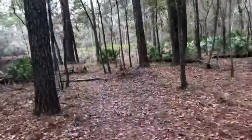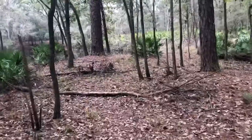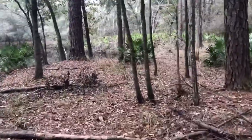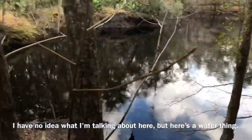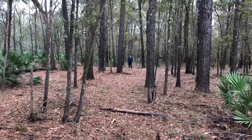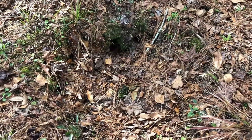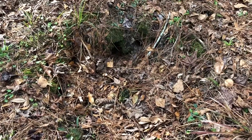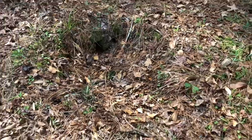Let's see, off the beaten path here, we got some kind of a little lake thing. Gonna check it out from here. Very interesting. This appears to be a gopher tortoise hole. I think he moved out a long time ago, but usually they look like this.